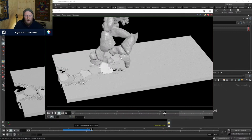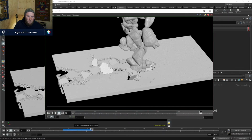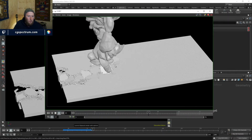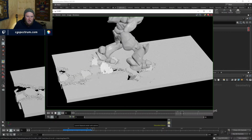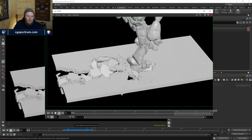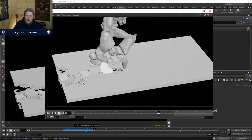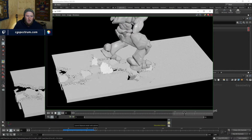I knew that the clusters were too large, but you can see their performance now is not as good as it was before when the clusters were smaller. There are these huge rotations, which just look a little bit weird. But then you can start to see when the RBDs get activated, it starts to look kind of cool.